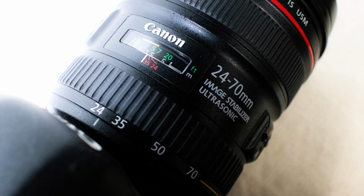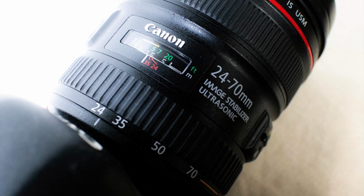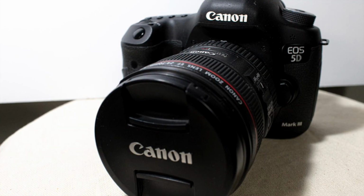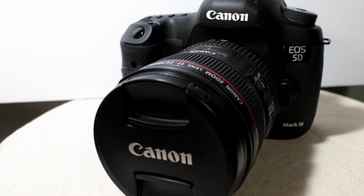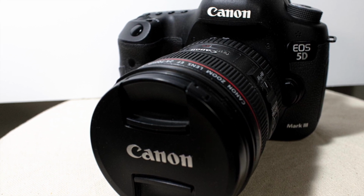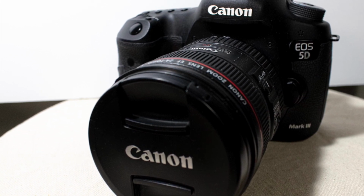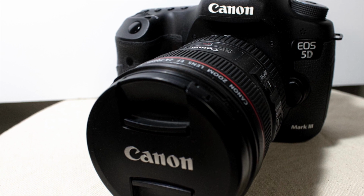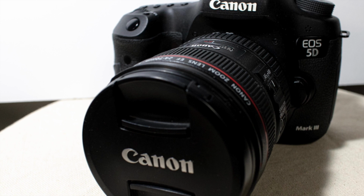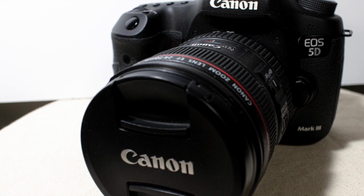So what about cost? The 5D Mark III was introduced in early 2012 and is now discontinued. It initially retailed for $3,500 US. I bought mine used several years ago and paid around $2,200 US. Certainly not cheap, but it was well worth it. Now a 5D Mark III body starts from around $900 up to $1,500, and that's really a bargain for what you get.